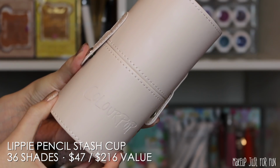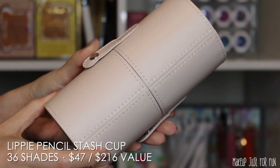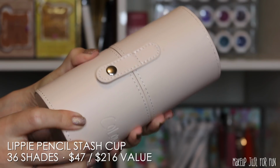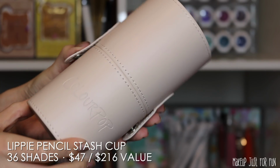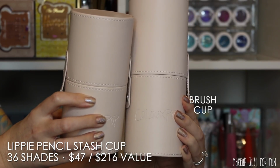Let's take a look at the Lippie pencil stash cup set now. This one comes with 36 shades. It will be priced at $47, but it would be $216 to buy all of these Lippie pencils individually. It also comes with this really cool holder, very, very similar to the brush cup.